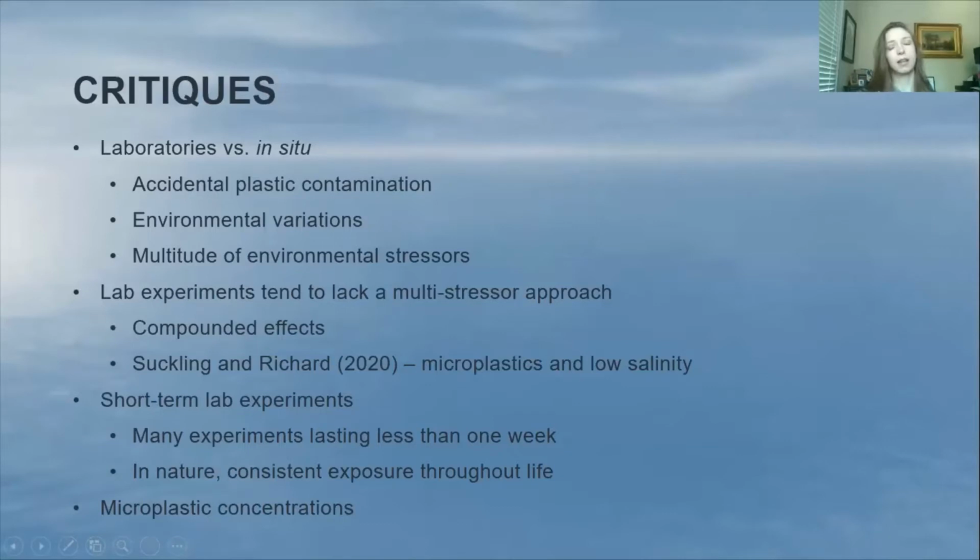So there is obviously a big difference between laboratory studies and in situ studies, and in situ just means out in the field in the natural environment. Laboratory studies, if you're using plastic equipment, could accidentally lead to plastic contamination of your experimental environment, which, especially for the control settings, can lead to some issues in the overall results. And then field studies, so in situ, will experience the actual environmental variations and the multitude of environmental stressors out there. However, there is still a place for laboratory studies, and I will get more into that further down on this slide. So lab experiments, yes, they tend to lack a multi-stressor approach.